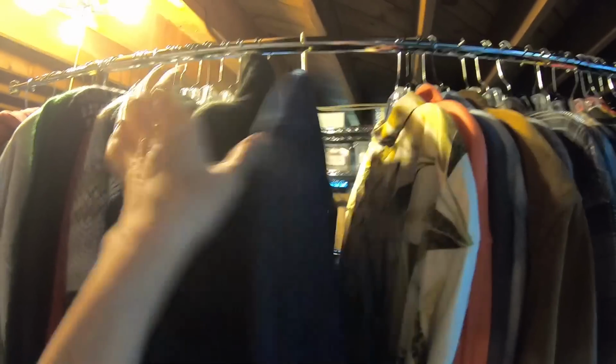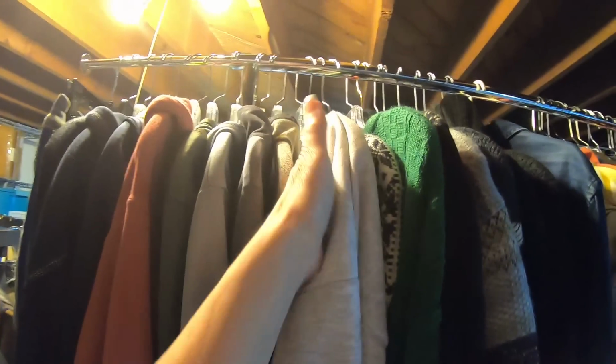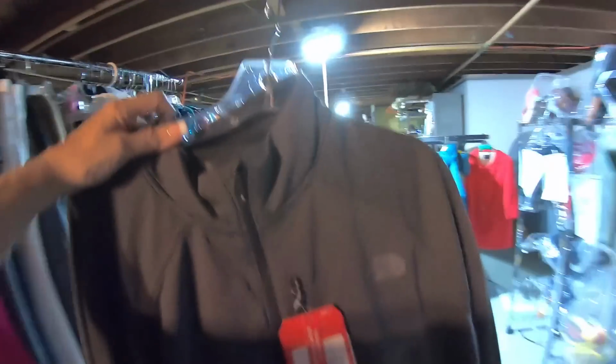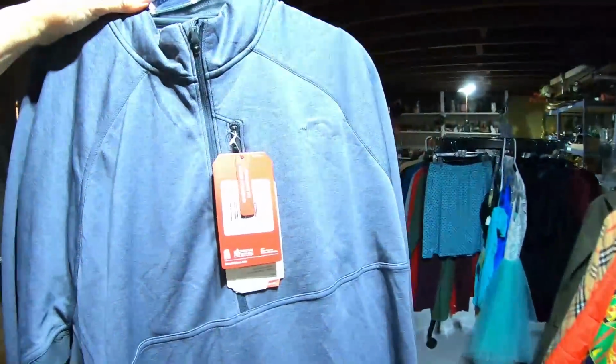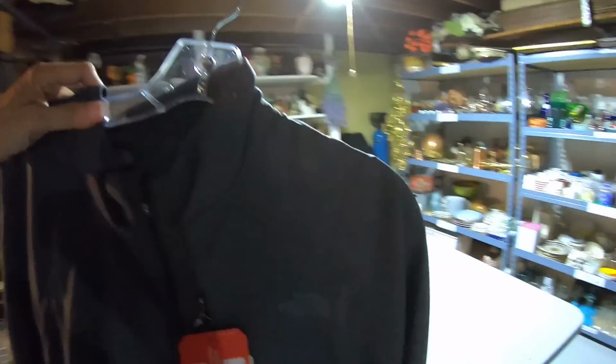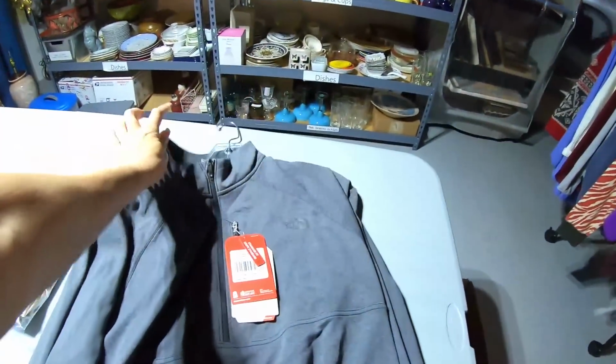Might already be folded down. Sweaters. Oh, I think I see it here. This is it here. Again, I paid $4.99 for this. And I don't know if I got this Senior Citizen Day, but still a great sale.